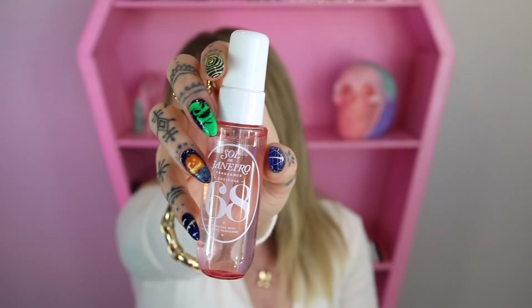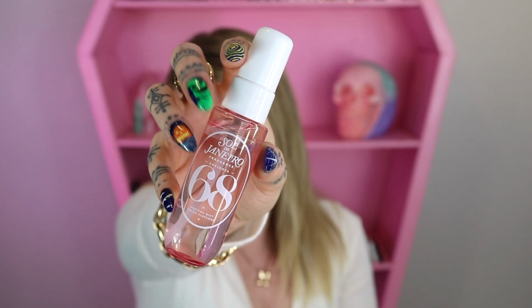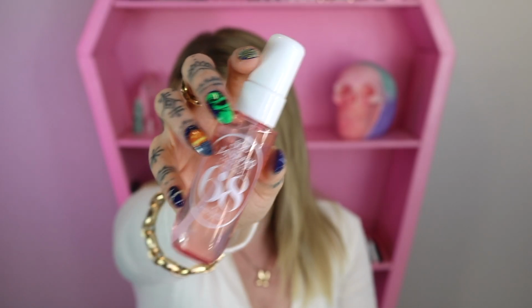Now we got 3 deluxe sizes, which this one I thought they were gonna say it was a mini, because I feel like I bought a version of this size. This is 1 fluid ounce, and it's the Sol de Janeiro, which has a little mister. Oh, I didn't even show you guys a little close-up of the product. I'm sure you've seen it before if you've stepped inside of Sephora. I will admit, when this first came out, I did buy it.